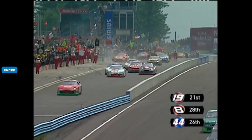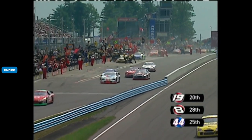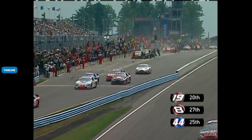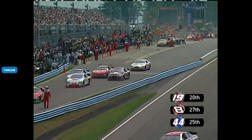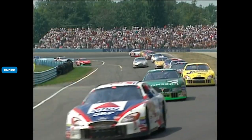Got Brett Bodine stopped, Jerry Nadeau, Casey Atwood, Johnny Benson, Bobby Labonte, Matt Kenseth, Terry Labonte, Ward Burton, Ricky Craven, Jimmy Johnson, Mike Skinner, and Kenny Wallace. Those are the guys that just came in on pit road. And Marty talked about the caution flags dropping at the right time. They're dropping at absolutely the wrong time. Yeah. The best time is right after a pit stop, then have a caution flag.